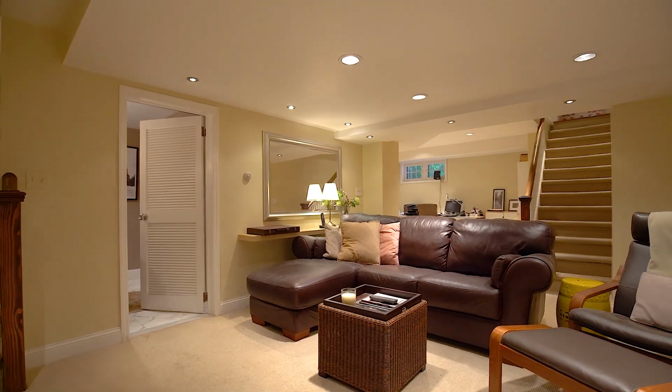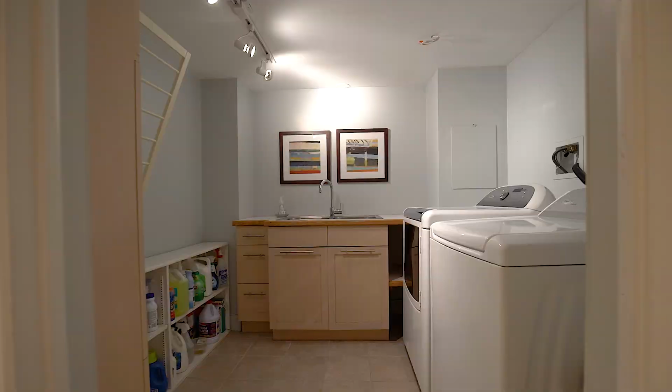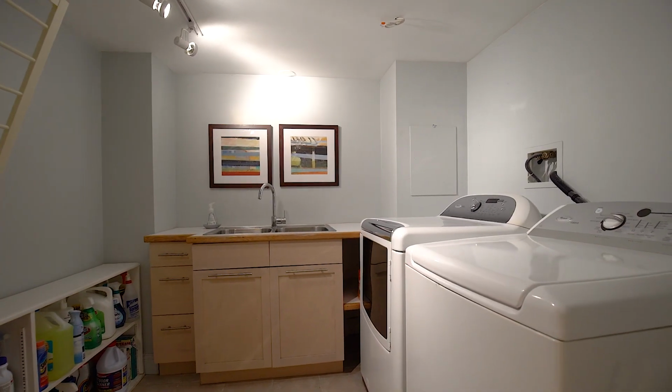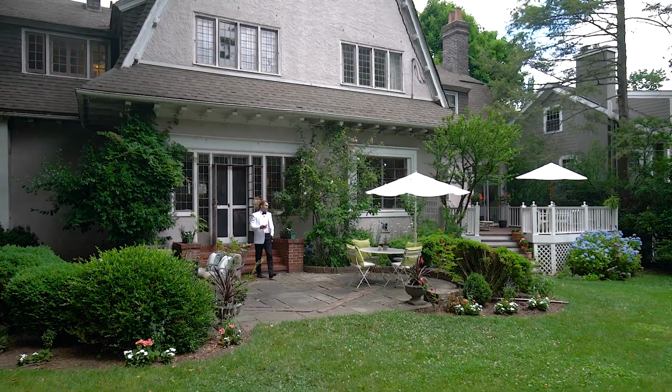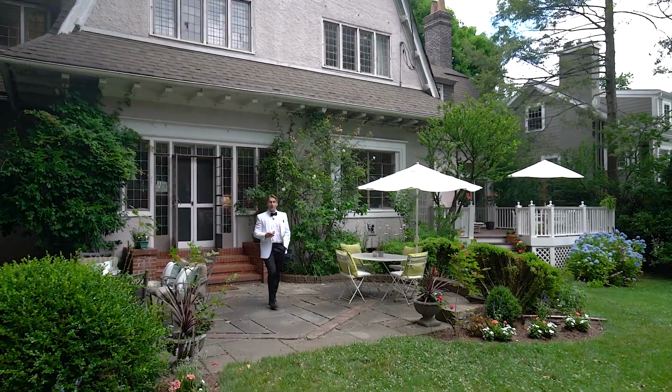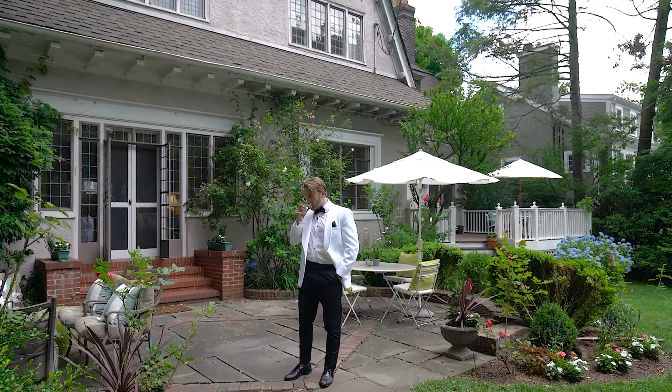The lower level features a modern entertaining space. Some would call it a man cave. The gracious backyard is a perfect location for hosting your classic Hollywood parties.